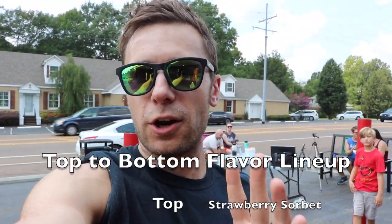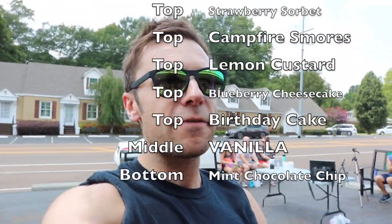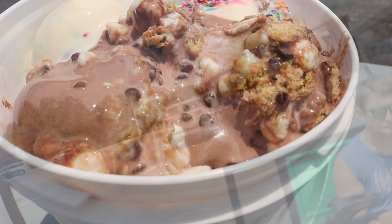The rest all the way up to the top is vanilla ice cream, and then I went with a few flavors on top when I'm fresh, when I'm starting this challenge. I wanted to get a little bit crazy with their flavor, sample what they have to offer. So on top, I got a strawberry sorbet, campfire s'mores, lemon custard, blueberry cheesecake, and birthday cake ice cream. So let's actually go. I've been doing enough talking. A picture's worth a thousand words. Why don't we let the actual footage show you what we're working with here.